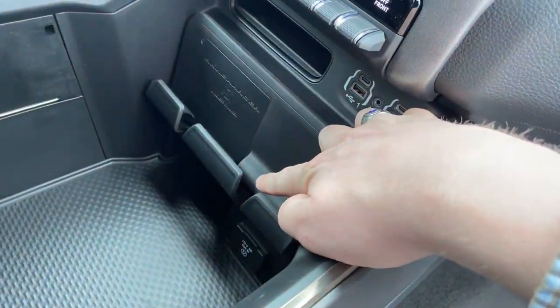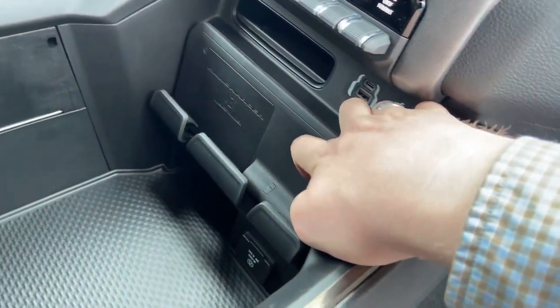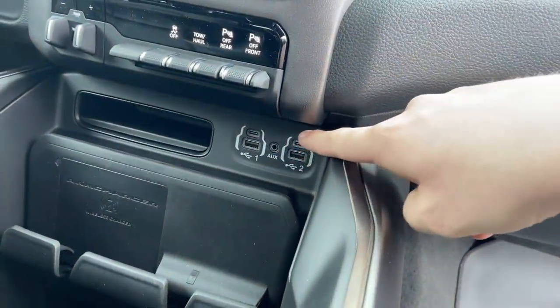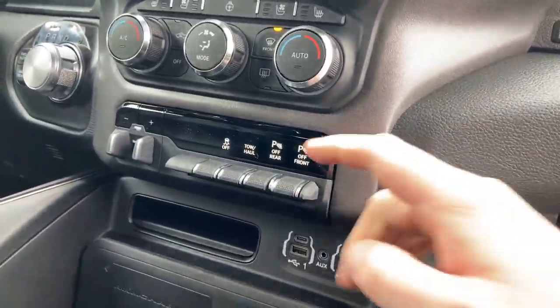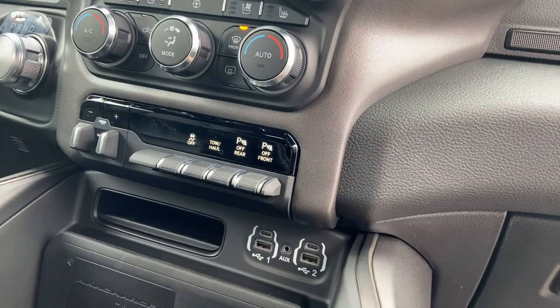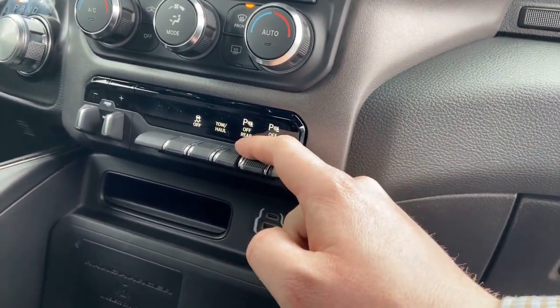You do have a wireless charging port for your phone, so as long as you have a phone that's compatible, you slide it in like that and it'll charge wirelessly. But then you also have a second spot for your phone, not wireless charging, over here, and a three-prong outlet underneath. Two USB ports.